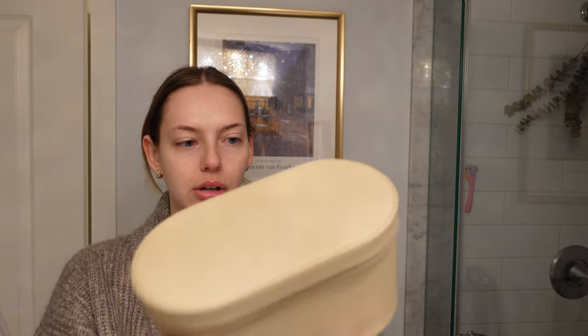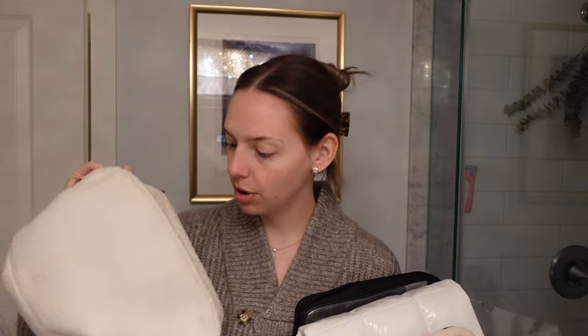I'm just trying to think of how I wanna pack my makeup versus my toiletries. So I've got this little case from Nori. I have this little container full of different sized, what do you call these, bags. This might be good for larger hair products and body products.